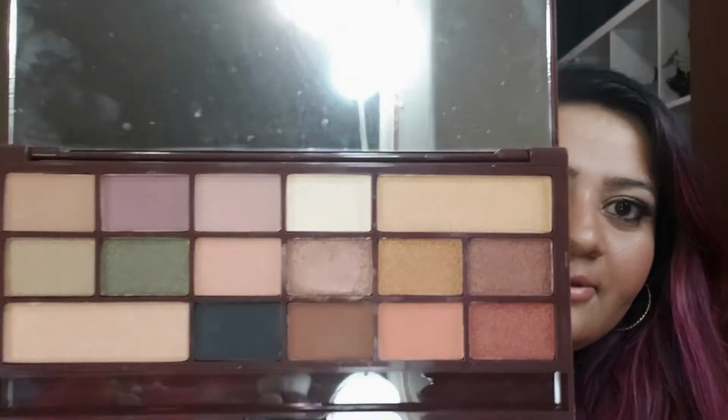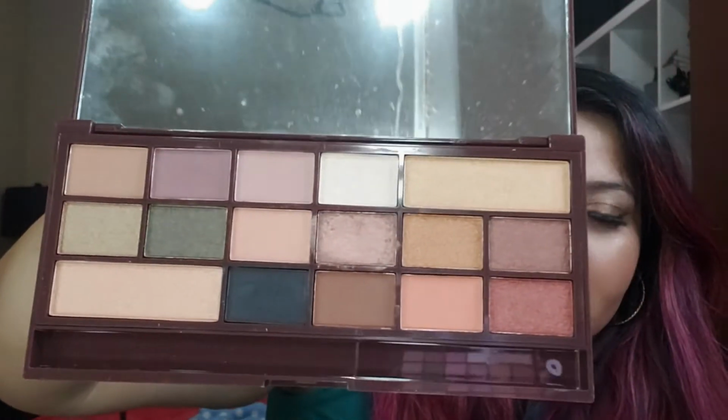So funny. Anyways, if this is too big, like I said, elf bite-sized ones are perfect if you're one of those people that don't want that many shadows. And I actually really enjoy this. This was a good drugstore find.